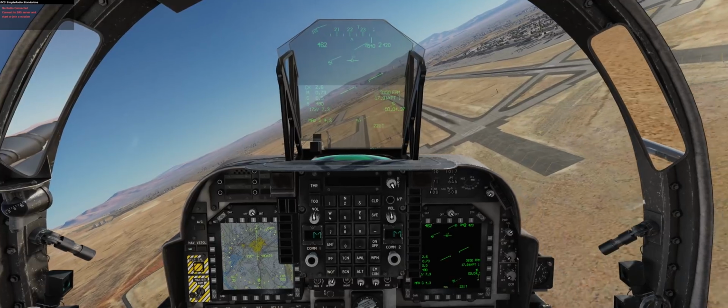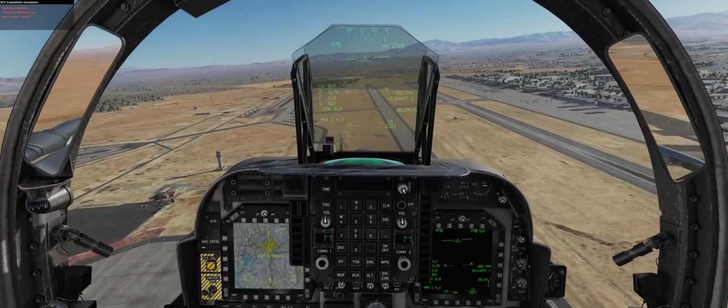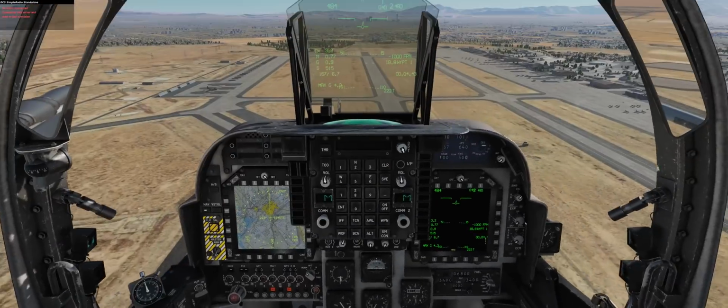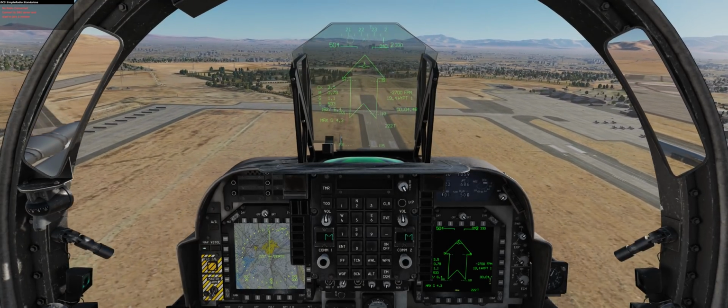Or not. There it goes. Sorry, had to change the flaps a little bit and make sure the water thing is off and pull that stove stopper all the way back, which I've now done. So yeah, not in any way the same performance as a Harrier, as an F-18 Hornet.